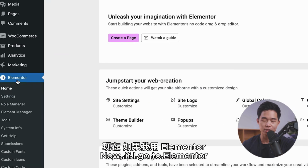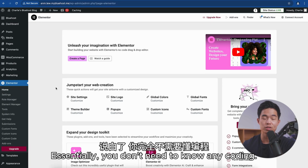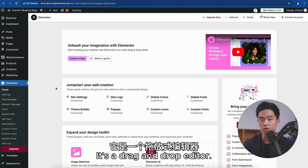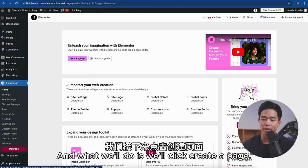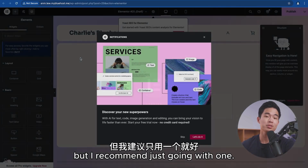Now, if I go to Elementor, I'll show you how powerful this website builder is. Essentially, you don't need to know any coding. It's a drag and drop editor. And what we'll do is we'll click create a page. So yes, you can mix Elementor with the other types of page builders, but I recommend just going with one.